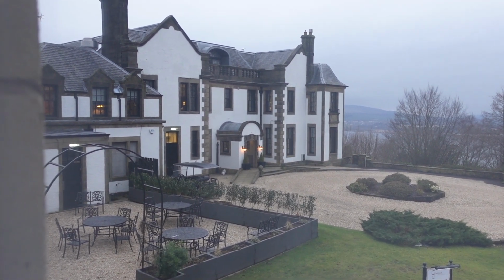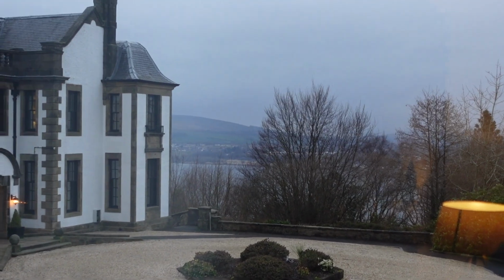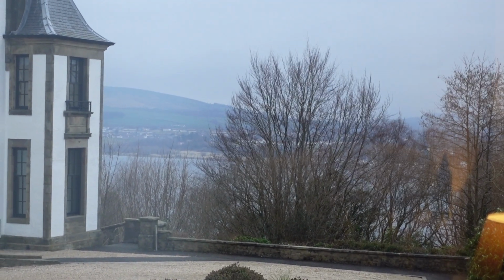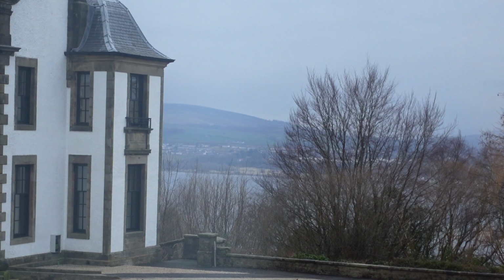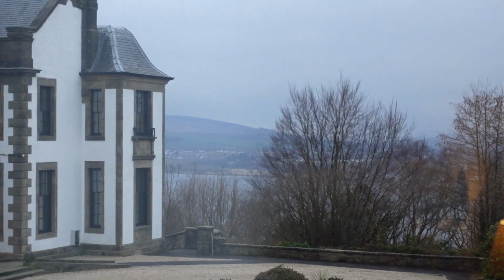Look at that. I don't know if you can see just in the far distance there, look at the view, I believe, of the River Clyde. You can see right across the water. I do like that the late nights are becoming lighter.